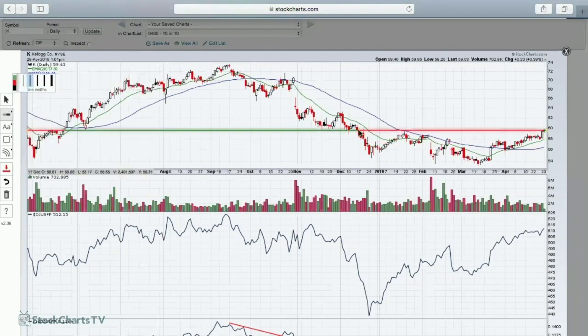But here was a price breakdown. You can see multiple support tests here. You could even go back to June, where we bounced off of this level. So close to $60 has been a key area, or was a key area of support before we broke down on some pretty hefty volume.